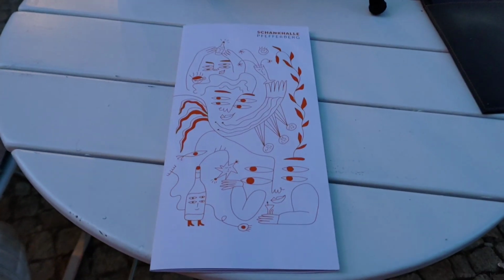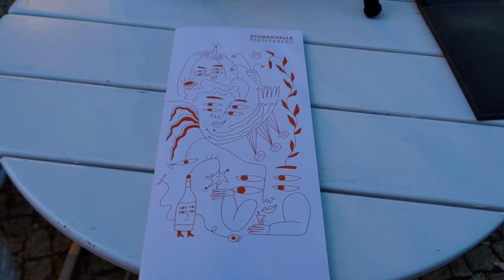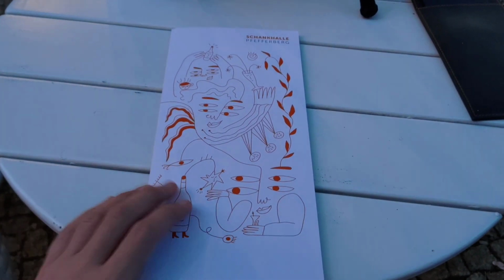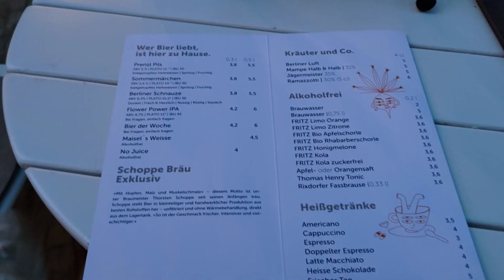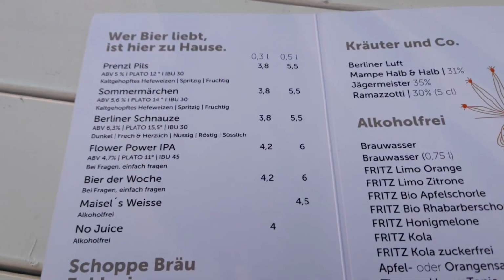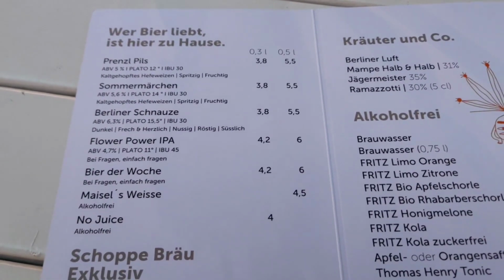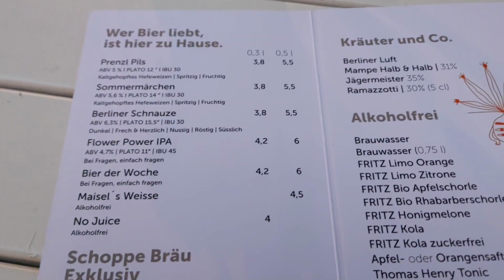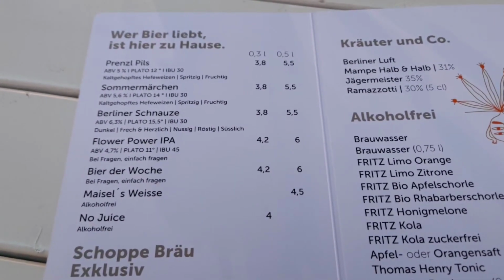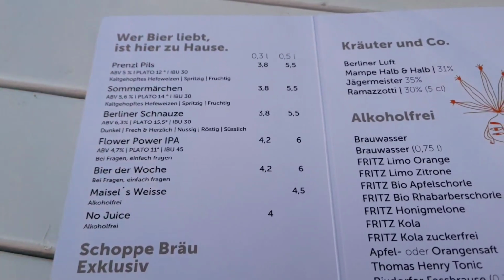Okay guys, well, let's have a little look at the drinks menu then and see what we think. So yeah, this is quite interesting artwork, I have to say, from Schankhalle Pfefferberg. When you open up, of course, on this page over here, we have the different beers. So far we've tried the Pils, the Sommermärchen, and the beer of the week, which is a Berliner Weisse. You're talking roughly in the region of €4 for a 0.3 litre beer, and about €6 or so for a 0.5.